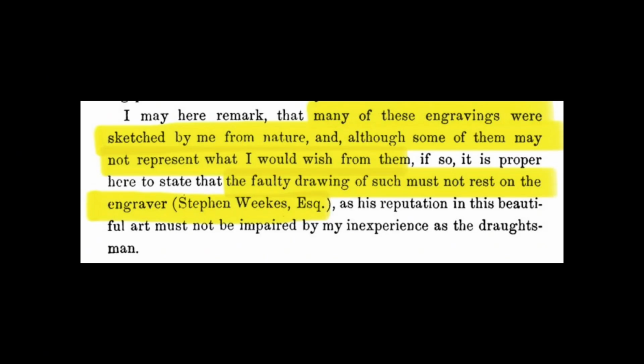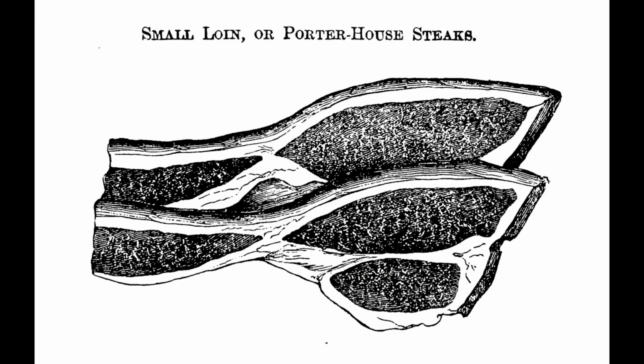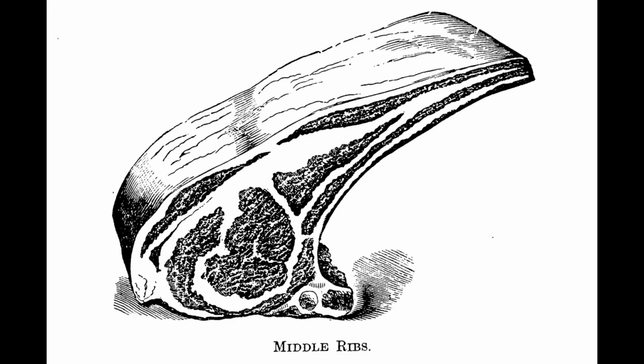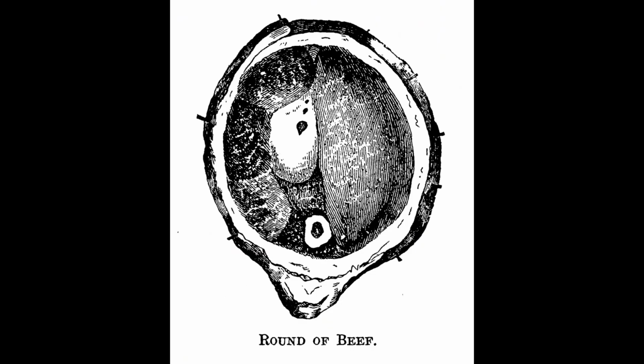DeVoe tells us in the introduction of his book that many of these engravings were sketched by him from nature, and although some of them may not be what he wanted them to be, the faulty drawing of such must not rest on the engraver, Stephen Weeks, Esquire. So it sounds like the author, Thomas DeVoe, sketched these various cuts of meat from life, and then he gave the sketches to Stephen Weeks, Esquire, the engraver, who then engraved the plates, which would have been used to print copies of the book with the printing press.